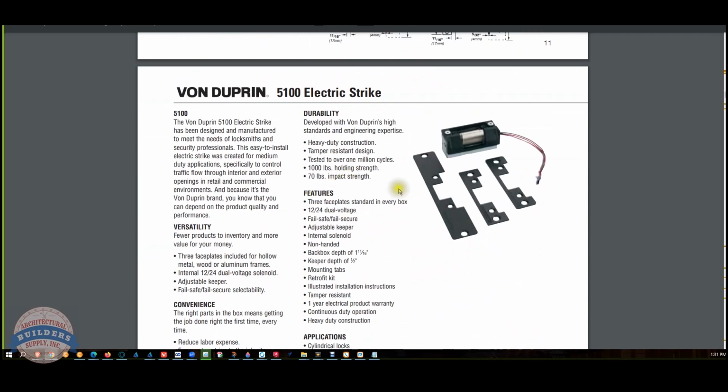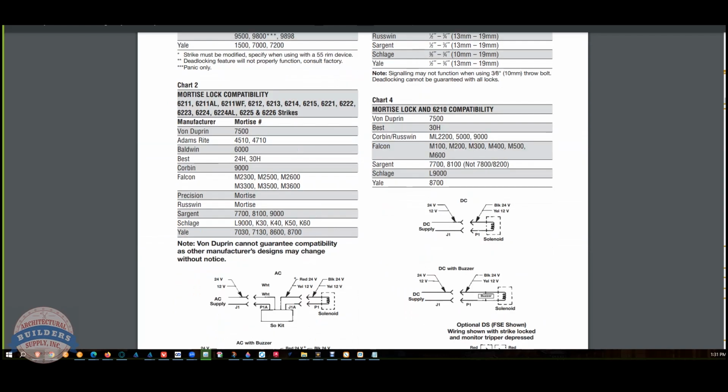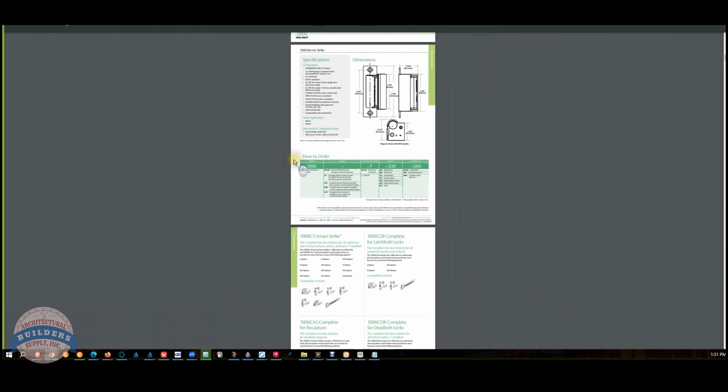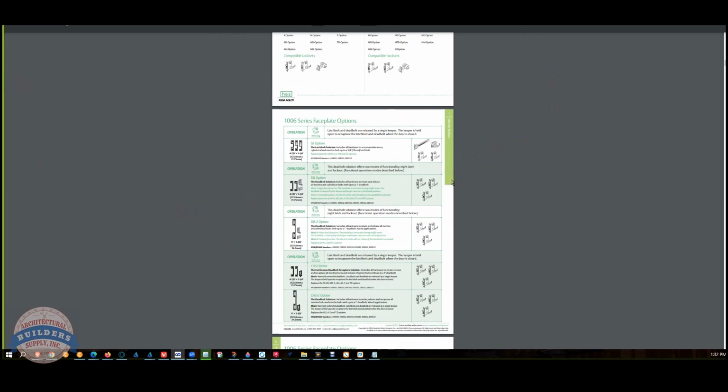So this Von Duprin catalog is sentimental to me because it's the one I learned from. But Hess does a good job with all those pictures. And all their tech support is phenomenal. Adam's right. Hess, RCI, Dorma, Von Duprin, Trine, phenomenal. Love me some Trine. I use Trine every time I can because they're independent and they have great tech support. It's interesting how many of these things I didn't even think about, like just mentioning wood door or frame and metal. It didn't even occur to me.